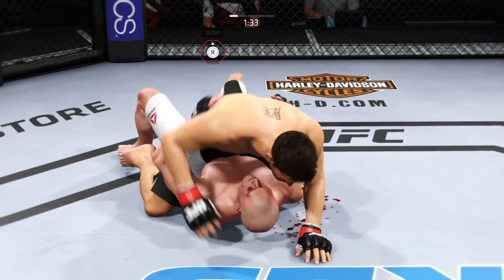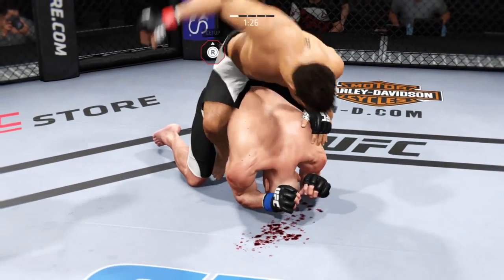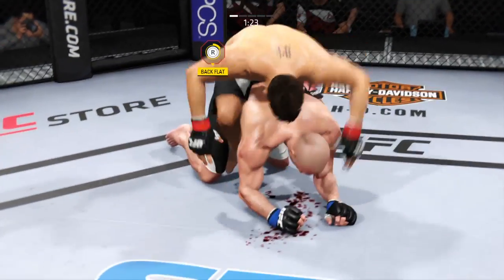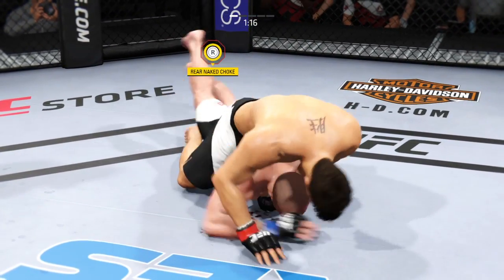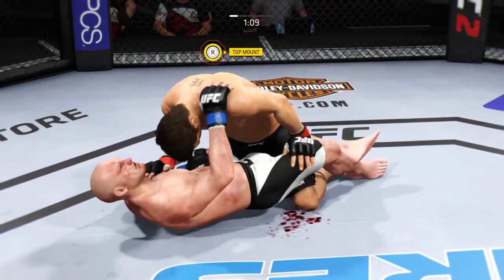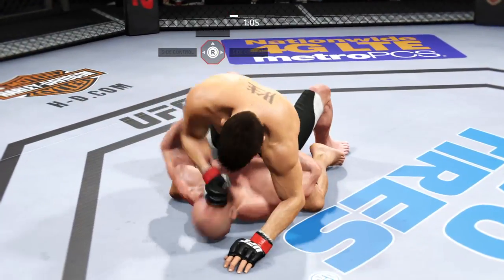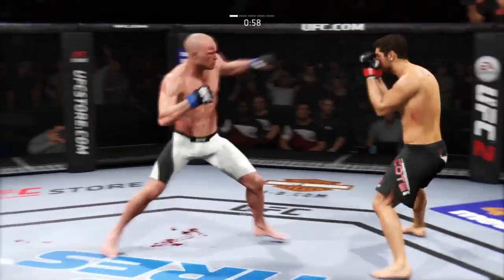Now he gets the full mount again. That eye swelled up so quick, Mike. You gotta wonder whether or not that's a fractured orbital. Good shot. Keep it simple. Flattened him out. Half guard right now. There he goes. Back to mount again. Kampmann gets back up again.